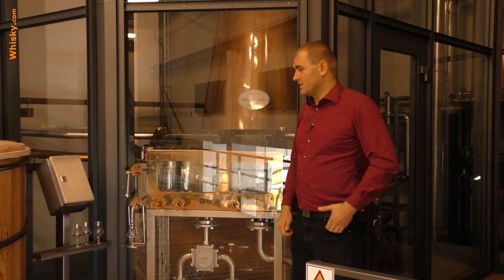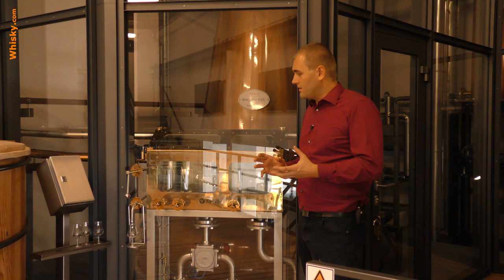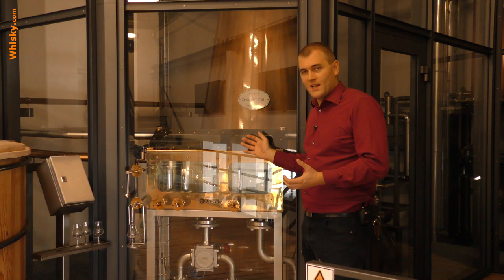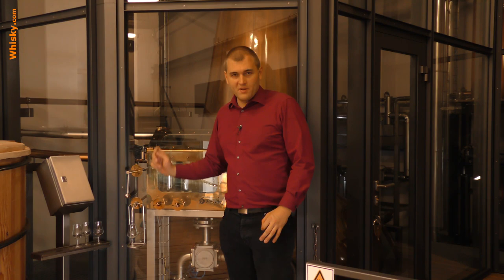So this here is the spirit safe. This is the machine for the distiller and the master distiller to create the spirit that they want to produce. You have these levers, they fill up these glass pipes where you can measure the alcohol at the different stages of the production. And what they also have here is a special lever that is actually controlled by the taxman as well. So every drop and every milliliter that is filled out into this glass is actually taxed.